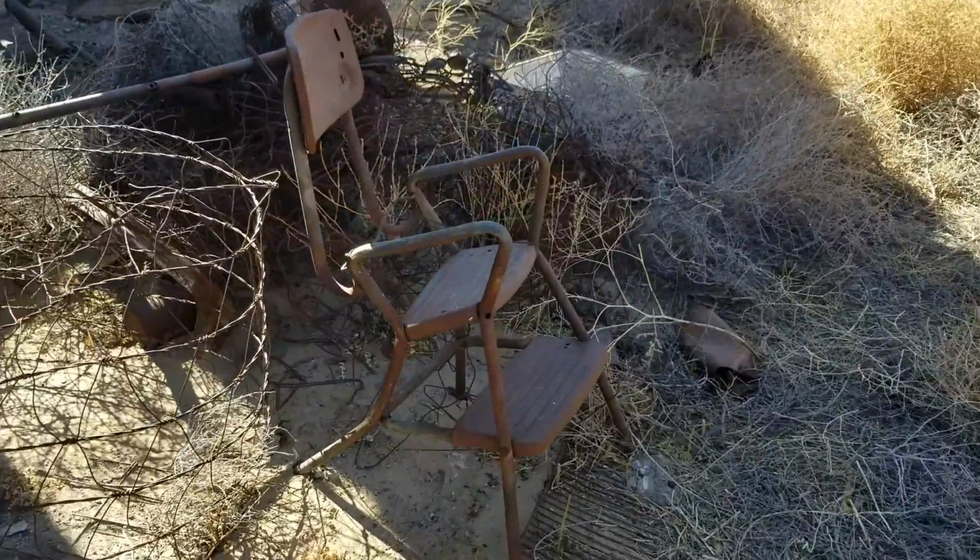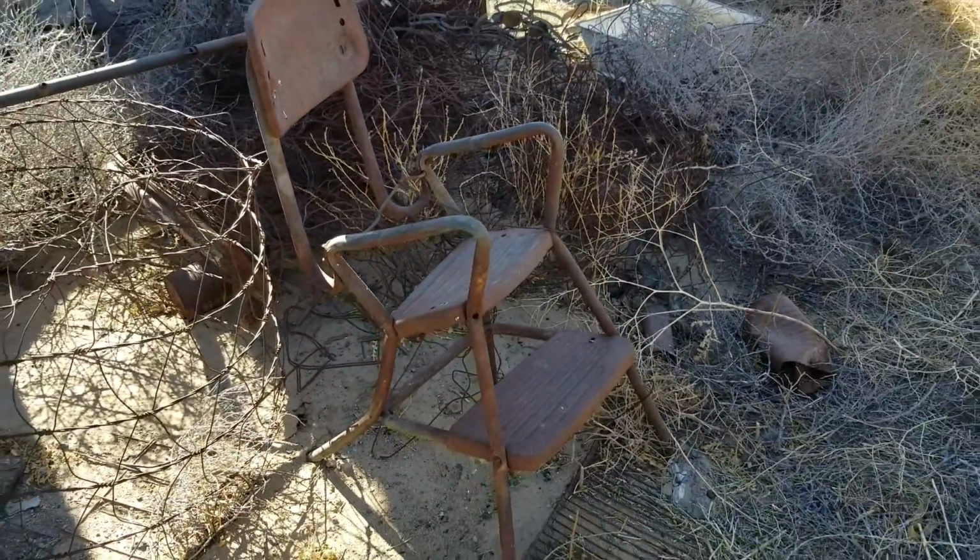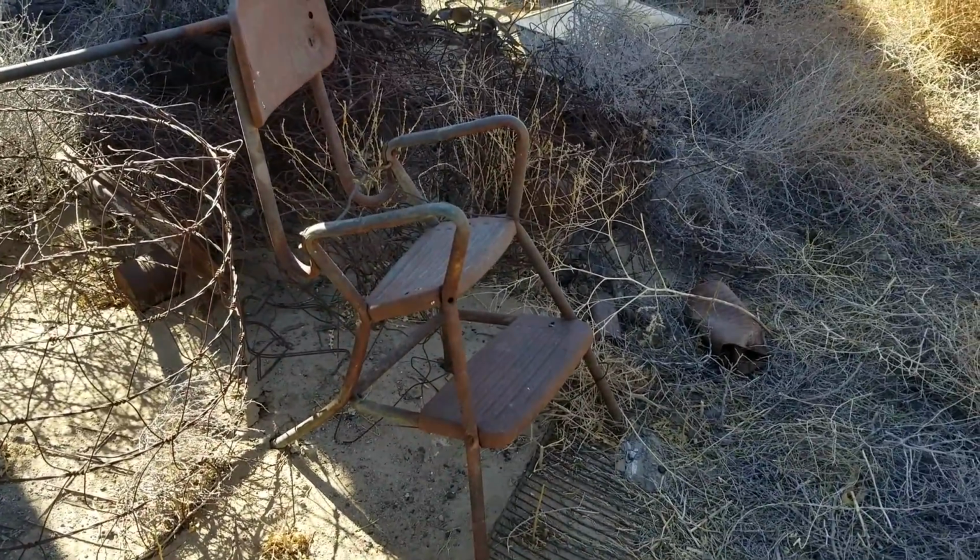But then there's all this rusted up old furniture and stuff that looks like it maybe survived a fire too. Look, it's one of those really cool old step stools from a kitchen. Oh man, I always wanted one of those, but this one's in such bad shape. No point in taking it. All right, let's see what's over this way.